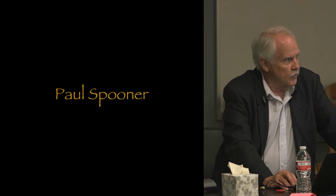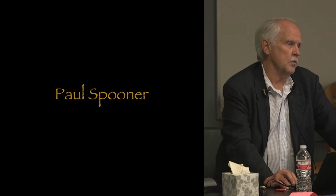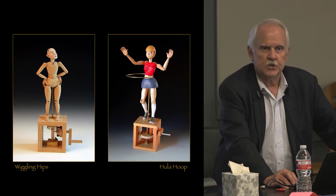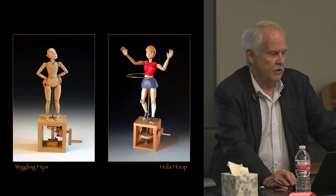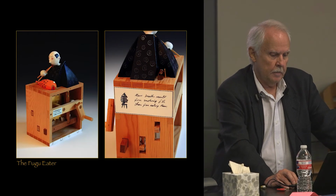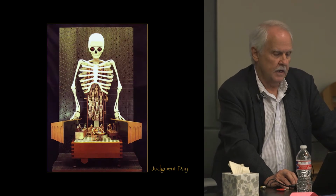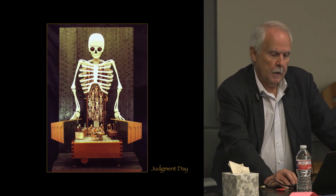Now, I wanted to show you a few of the makers, and it's impossible to start talking about contemporary automata makers without starting with Paul Spooner. His work is so prolific. I mean, he makes so much of it, and it's so pervasive that he's become the epitome of the medium. His work is usually made of painted and carved wood, and it's characterized by witty premises and clever mechanisms and a lovely sense of fun.